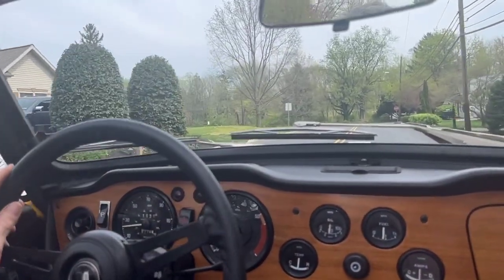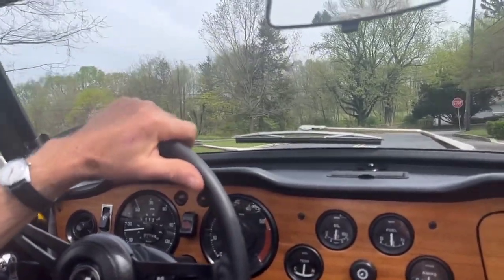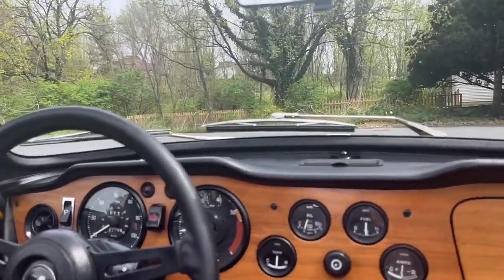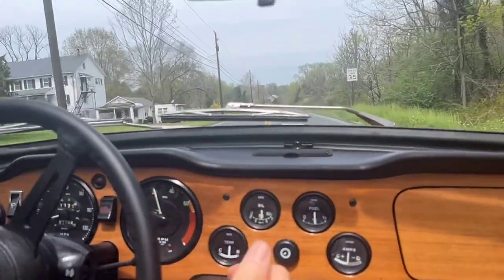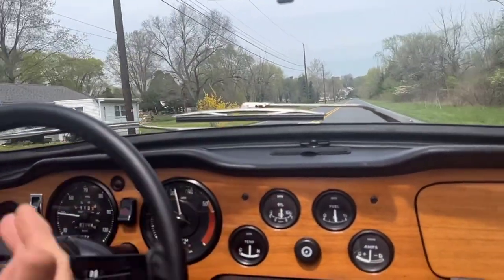This car actually has not been on the road for probably over 25 years. We finished a lot of little details on it, got it roadworthy, and it's really a pleasure to drive right now, as you will see. Has that wonderful TR6 engine sound.